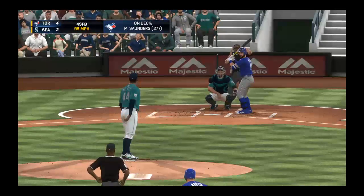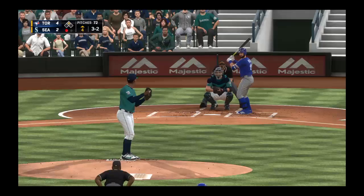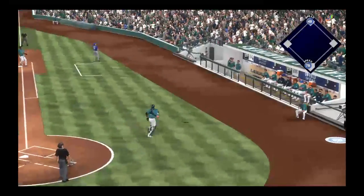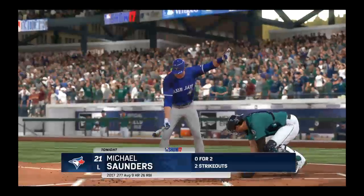3-2. I'm sure he's frustrated by that call. Probably could have been a strike, but at the same time, earning strikes from the umpire is a real thing. If you've been all over the place like he has, you're just not going to get much help from the umpires. And he'll lunge out of the crouch to make the play for out number 2.